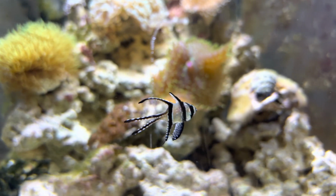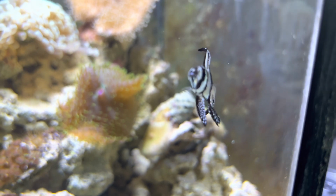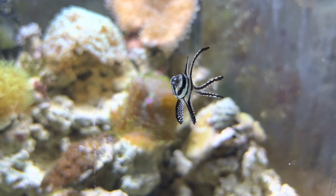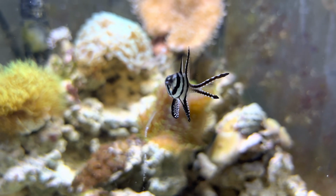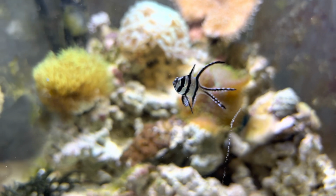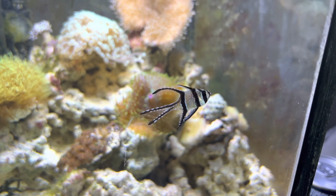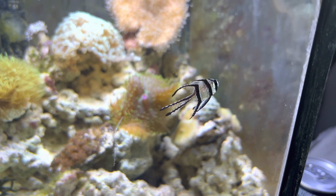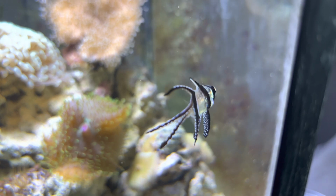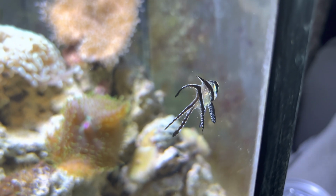So what's the ideal diet for the Banggai Cardinal? Banggai Cardinal have been described as fussy eaters, but again, I believe this is more relevant for the wild caught specimens. I feed mine a mix of small frozen foods such as mysis shrimp, brine shrimp, lobster eggs, fish eggs, red plankton and copepods, also adding some live copepods once every week or so. In terms of pellets and flakes, mine don't seem to touch them, but other people I've spoken with said that they will accept these over time.